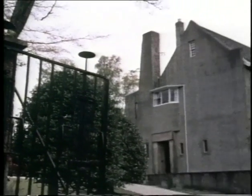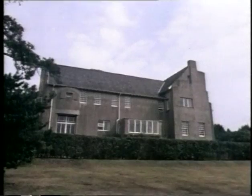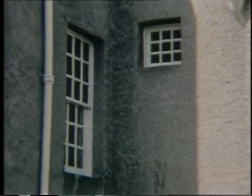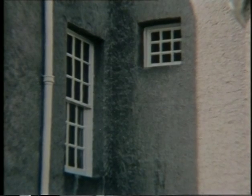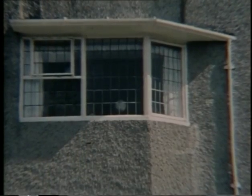From a first glance, it's probably not obvious. Let's look further. The elevations are austere. There's no external ornament, and the windows are placed with no attempt at symmetry. There are different shapes and sizes.